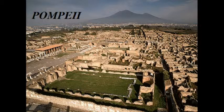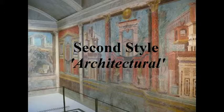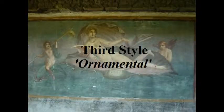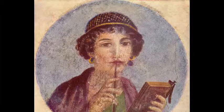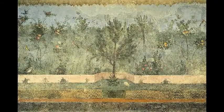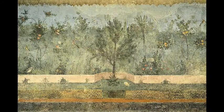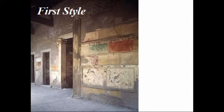How are they categorized? Since most of the wall paintings we have come from Pompeii, they are grouped into 4 loose styles or fashions called Pompeian styles. The first, or imitation style. The second, or architectural style. The third, or ornamental style, and finally the fourth, or theatrical style. By analyzing the style we can determine a wall painting's approximate date. This method of dating is, however, less accurate for the few wall paintings that survive from outside Pompeii and its surroundings. Let's have a look at the first Pompeian style.